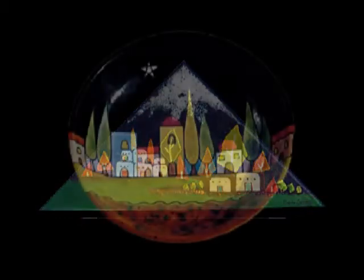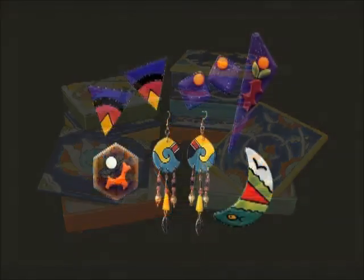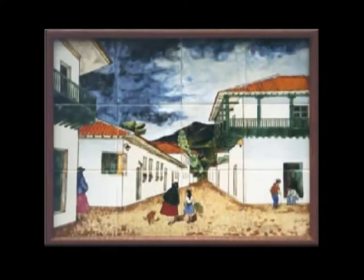She also decorates ceramic bowls, dishes, boxes, and ceramic jewelry, all with the vibrant colors and well-outlined patterns which characterize her particular style. Magda also accepts custom, commissioned, and special request projects.